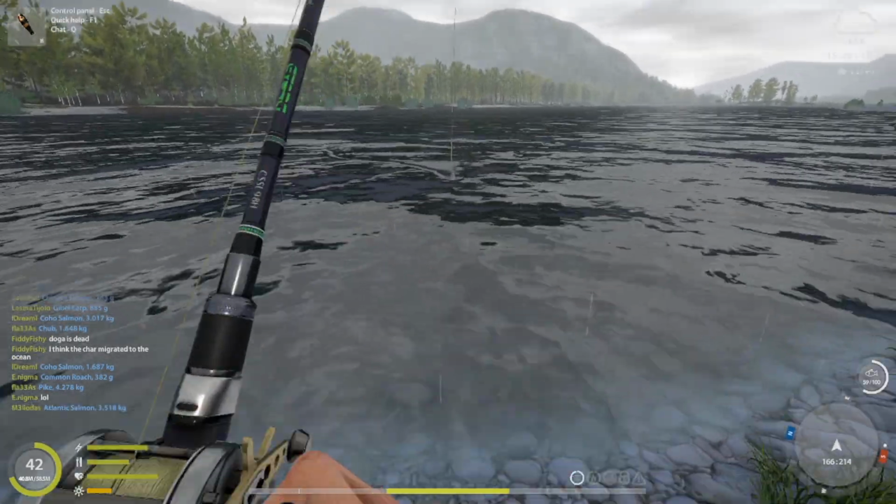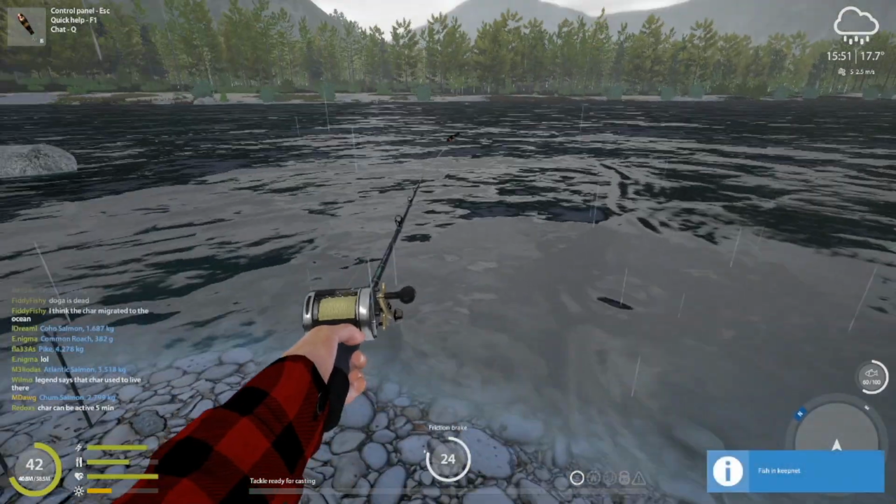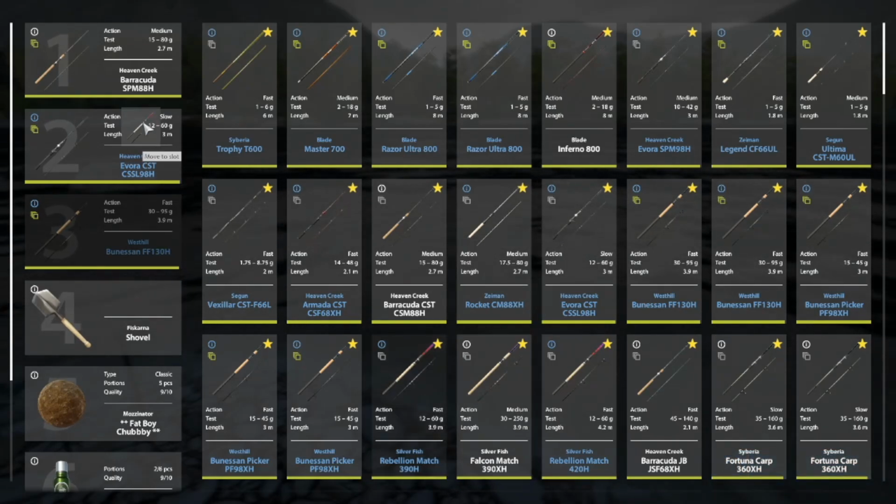That's your time to focus, like, okay, I'm just using one lure here. Let's see how it does. And it actually did pretty good there. So now, instead of the Evora as our second one, we're going to throw in a match rod.